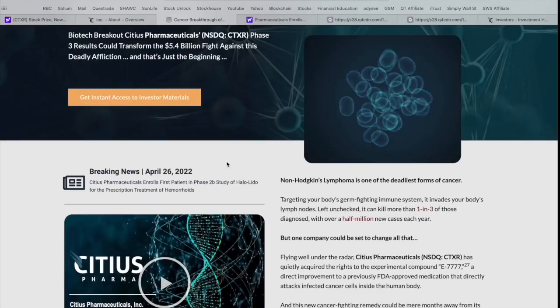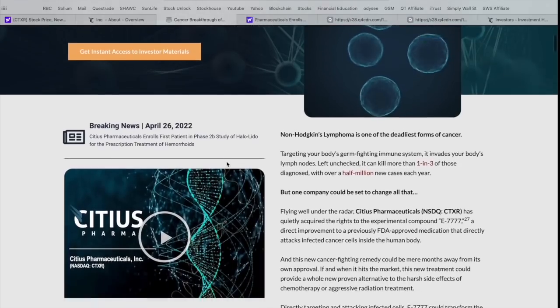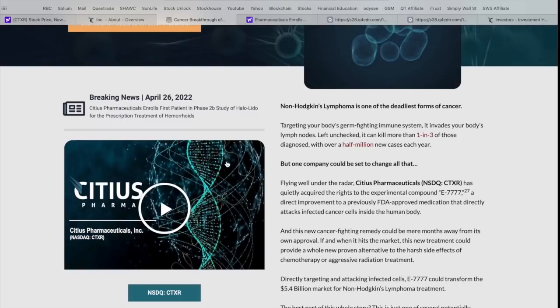So if we jump back to the article from Market Research Repository, I'm going to walk you through their bullish thesis for this company in a little bit more detail. So to kick things off, non-Hodgkin's lymphoma is one of the deadliest forms of cancer, and if left unchecked, can actually be fatal for 1 in 3 people who are diagnosed with this condition.